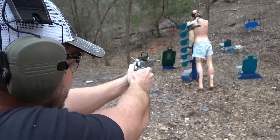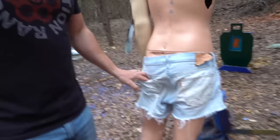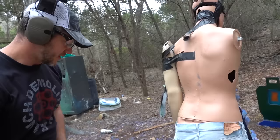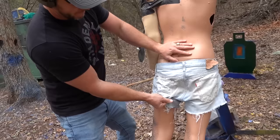That one hit real hard. Okay, it definitely pushed the wallet into his butt. I think it caught the bullet, but yeah, he's gonna have a little bit of bruising there. Okay, oh, got it.